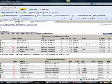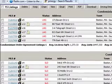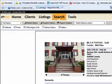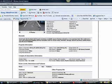So the average under agreement for the 6 that went under was about $447 in a market time of 131 days, so it's a little over 4 months. And the solds took 123 days and had an average sales price of $297. So we got this bank owned right here, I believe, that sold for $105. It was on for $129 and ultimately sold for $105.